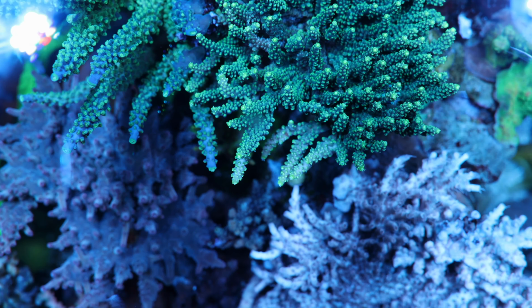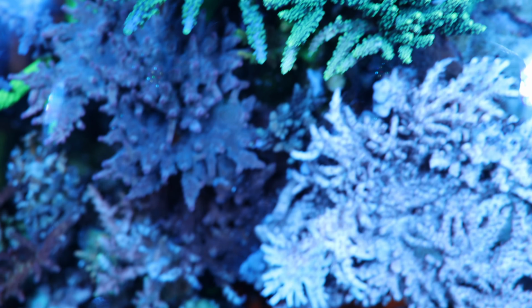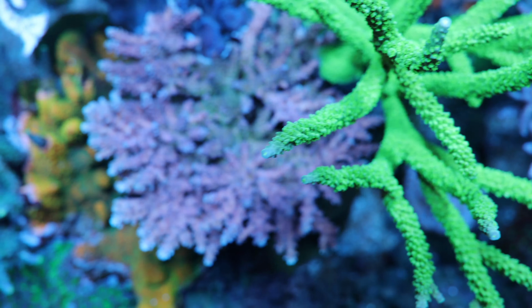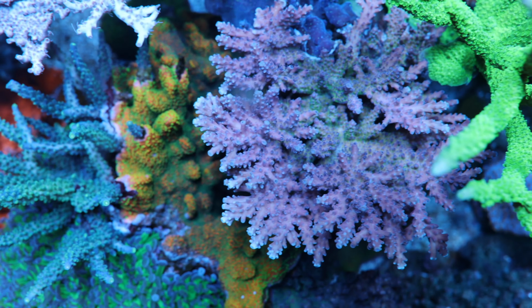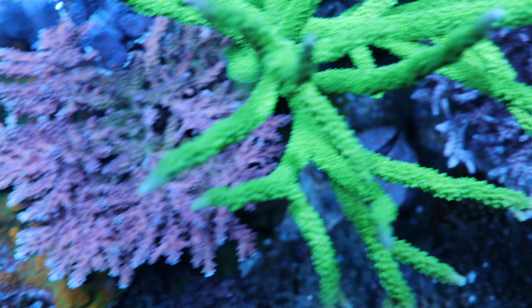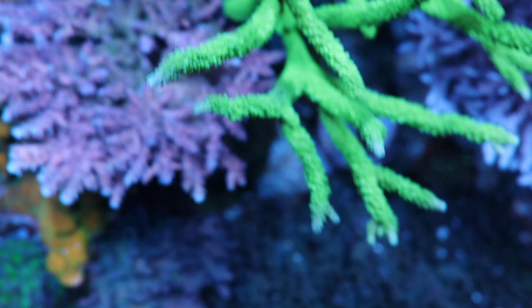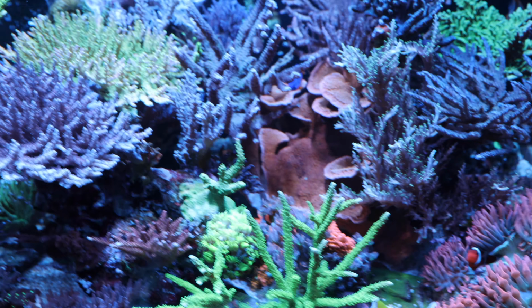So this is Mountain Dew here. This is the purple leopard, pink Cadillac, right over here. This is a huge colony of green Slimer. And I'm going to move over to the right side of the tank.